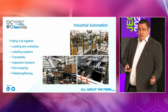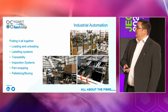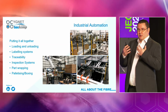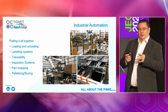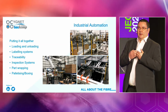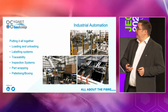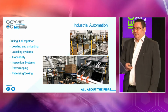We have, of course, a good history of industrial automation for Cygnet Texkimp. So from our side, putting that all together to make a cell that works as a factory to make a lot of parts is actually relatively simple. Once we've got the process to manufacture a lot of things, moving that around so that it creates a functioning factory is actually right in our ballpark. We've been doing this for a lot of years. So yeah, you can see the photos, robots and boxes.